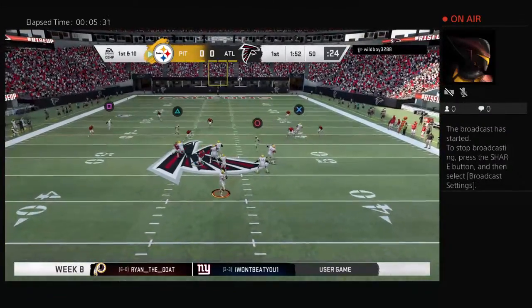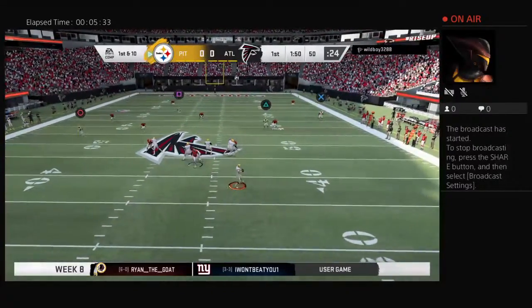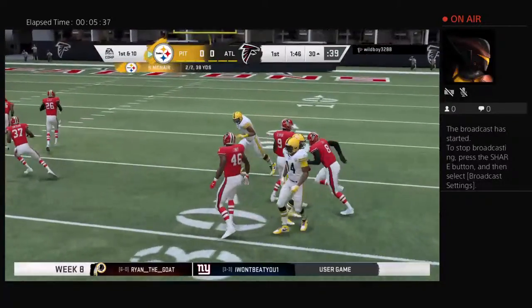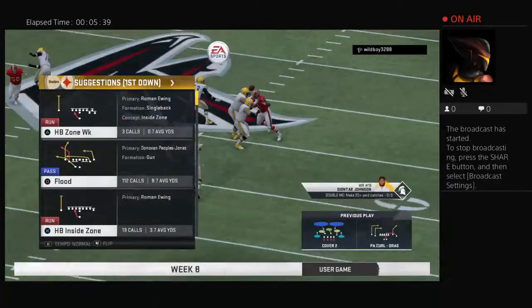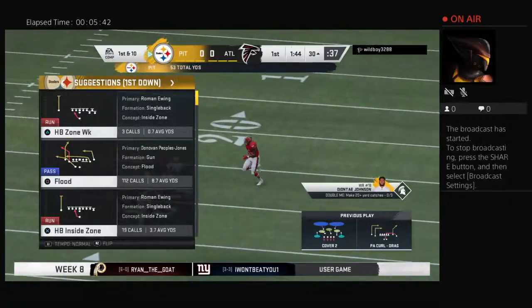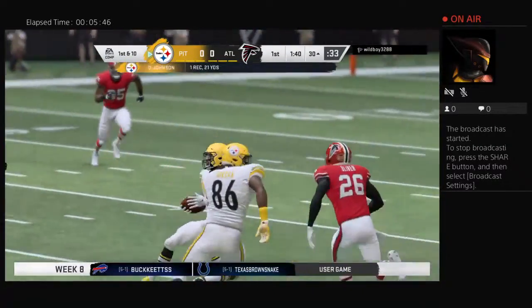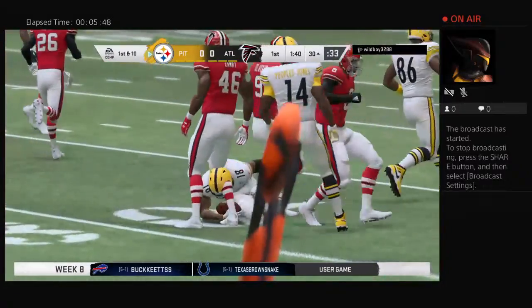From the midfield stripe, they'll look to throw. That ball caught by the former Toledo Rocket, Deontay Johnson. A good pickup there, 21 yards. They're piecing together a nice drive to start this one. Seems pretty scripted and pretty successful so far.